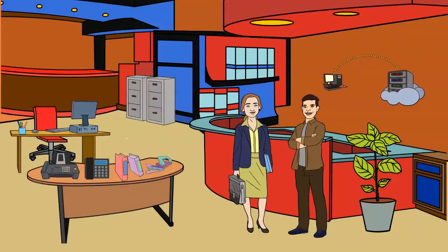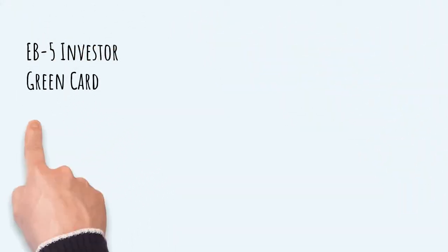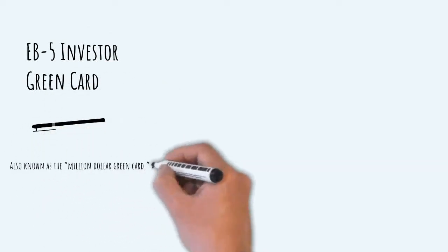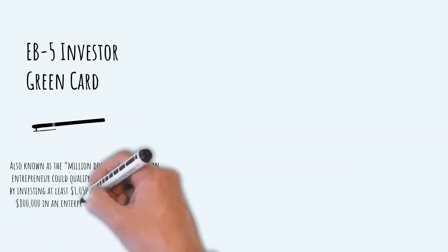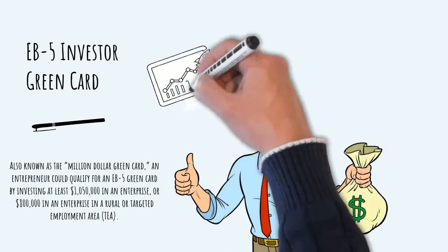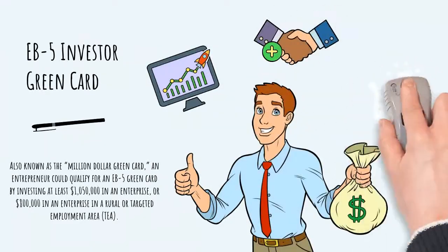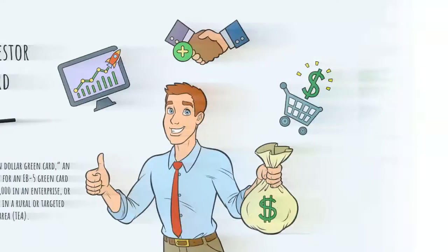government is invested in. Another immigrant option is the EB-5 Investor Green Card. Also known as the $1 Million Green Card, an entrepreneur could qualify for an EB-5 Green Card by investing at least $1,050,000 in an enterprise, or $800,000 in an enterprise in a rural or targeted employment area, which results in creating at least 10 full-time U.S. jobs. The core of this pathway is the investment itself, especially the source of the investment funds, which must come directly from the entrepreneur's personal income.